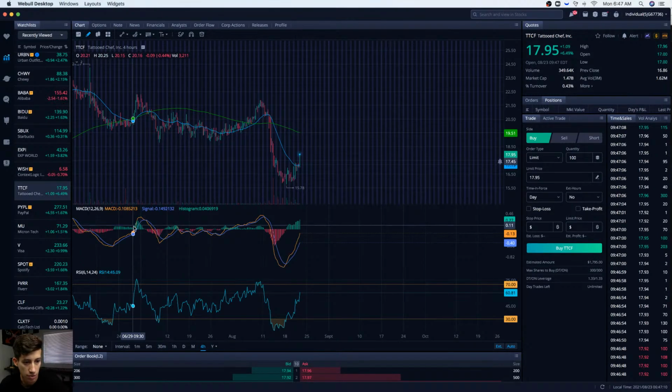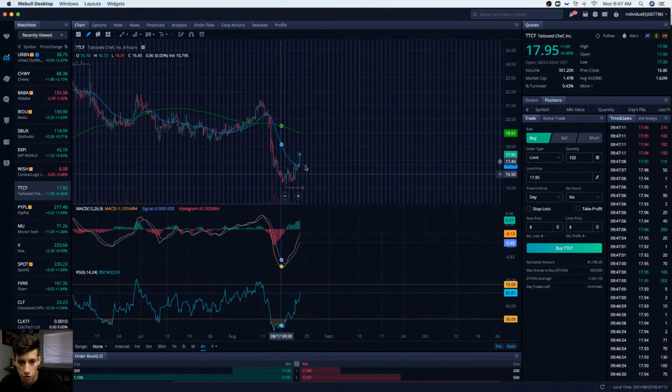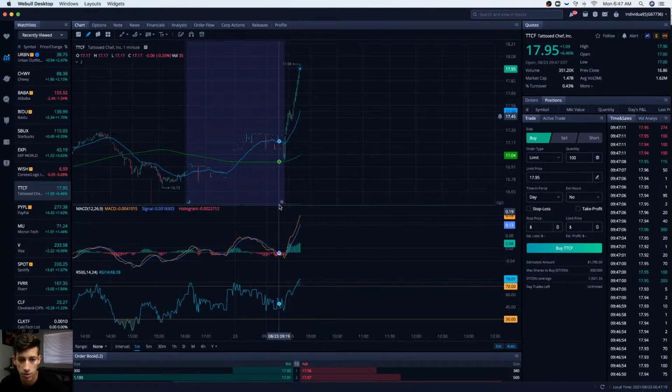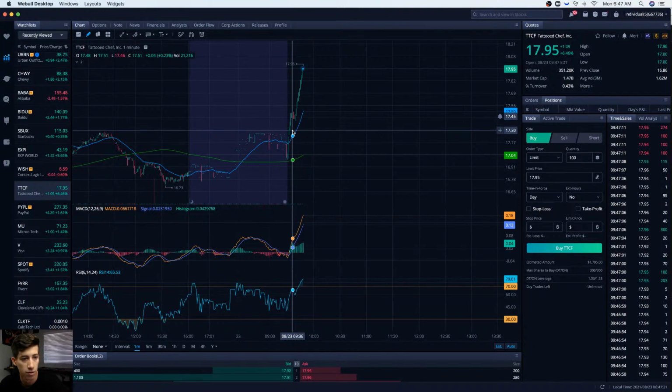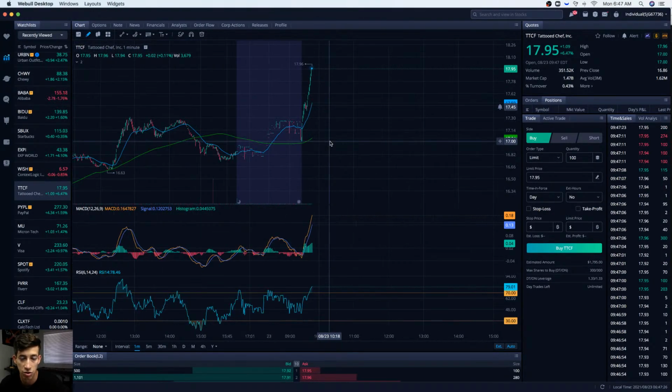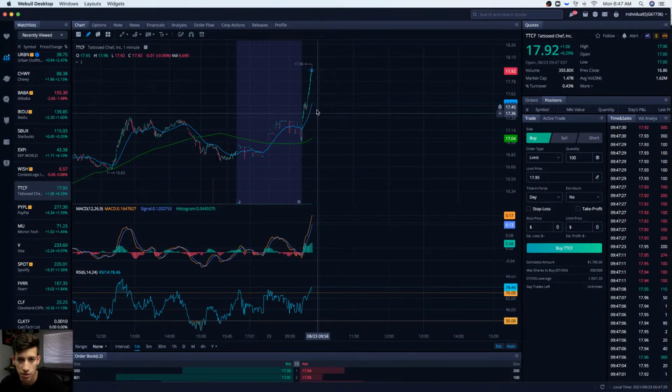TTCF, we talked about this one yesterday, about showing signs of a potential reversal, right? Broke above EMA. It's up 6% on the day. This thing might be something worth looking at. And it really looks like it's gapping up, since first off, this has very low volume. So just make sure that you're aware of that. Just watch your position size, please.